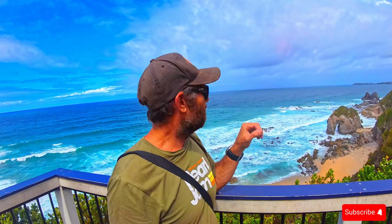Really cool coastline to walk along here. You can do a full walk which goes from Bermagui right up to Wallaga Lake. I guess this is just a small section of it that I've pulled in to do here. Yeah, this walk is maybe about 1 kilometre, maybe 2 kilometres return or something like that. Well worth it, pretty awesome.